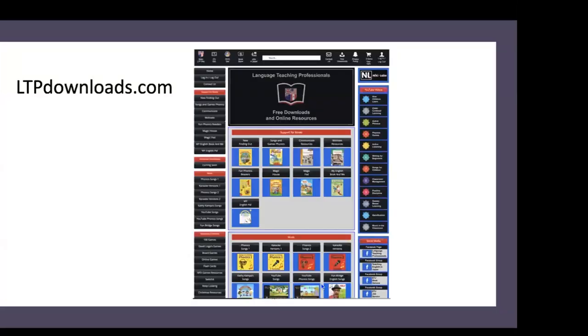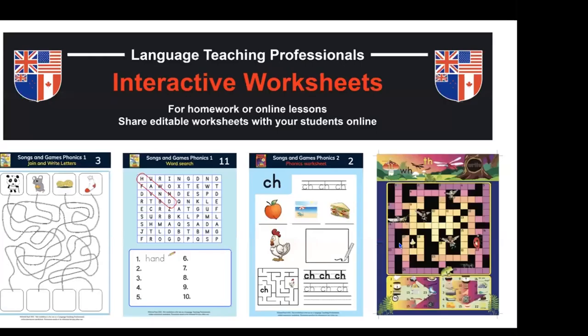Let's go back to the PowerPoint. This is the download site where you can find all of that kind of stuff. And now what I'd like to introduce also today is the new interactive worksheets. I'm hoping these will be ready later this month or maybe next month. This is a system which is especially useful if you use it for homework, or if the children are partially online or fully online.